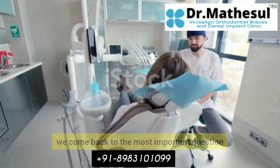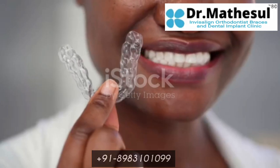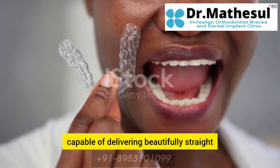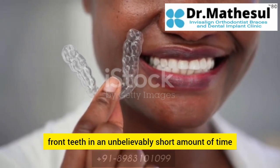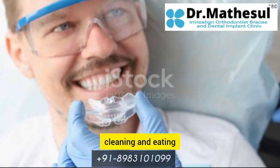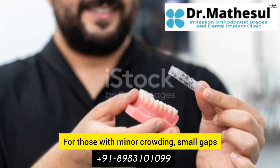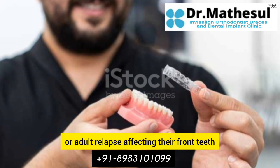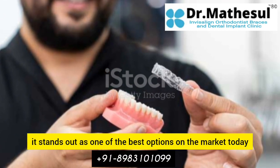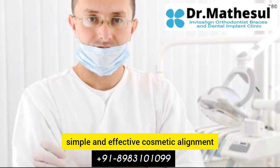So, after all that, we come back to the most important question. Is the Inman Aligner the right choice for you? We've seen that it's a truly remarkable piece of technology, capable of delivering beautifully straight front teeth in an unbelievably short amount of time. It's cost-effective, it's removable for easy cleaning and eating, and the results can be genuinely life-changing for the right person. For those with minor crowding, small gaps, or adult relapse affecting their front teeth, it stands out as one of the best options on the market today. It perfectly fills the niche for fast, simple, and effective cosmetic alignment.